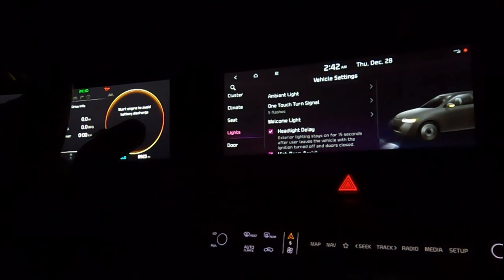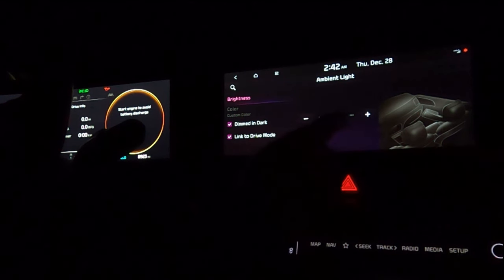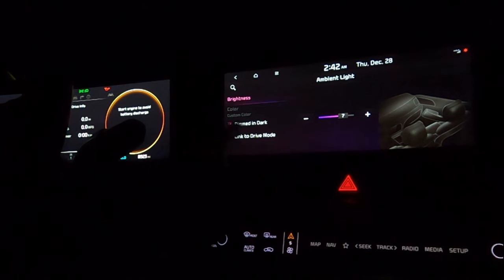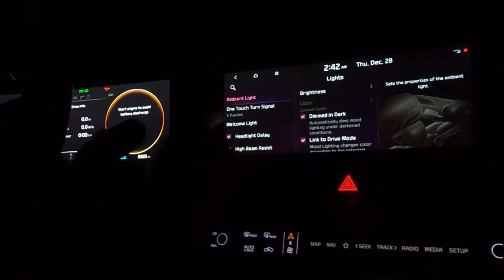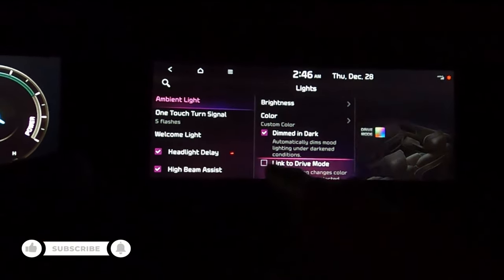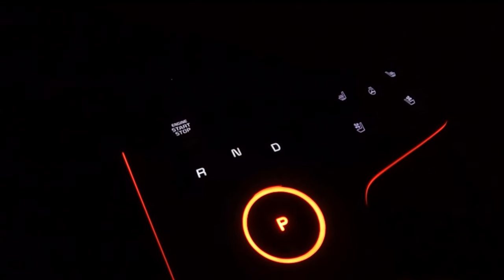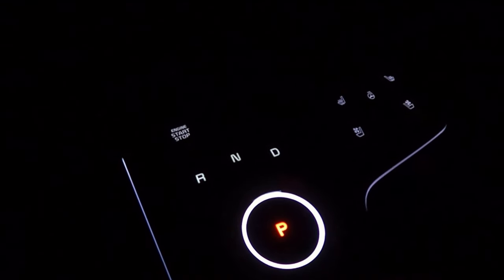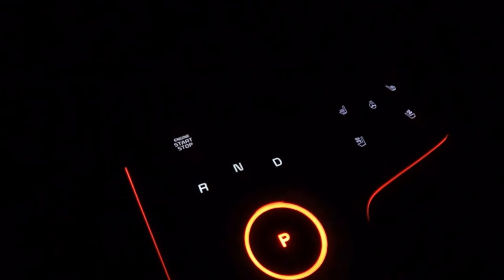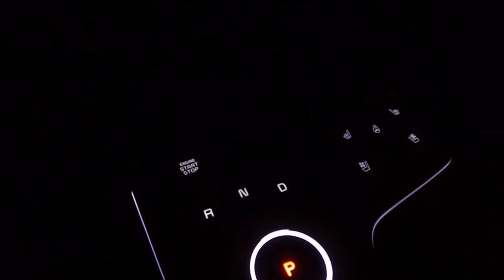Next, we have lights, and you can change your ambient light. You can change the brightness. And you can change the color. So you can change the ambient light. And you can have it linked to drive mode, and it will automatically change based on the drive mode, and that is on eco. That's sport, snow, and that is smart.